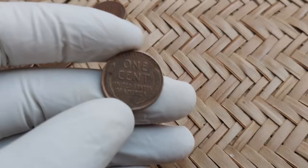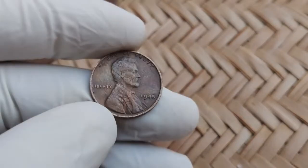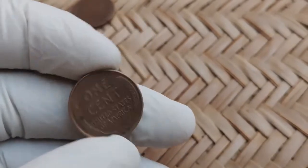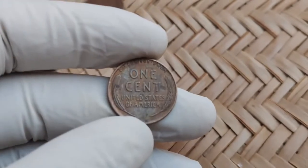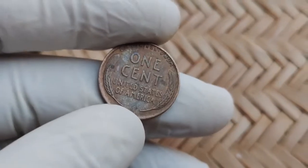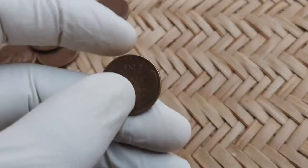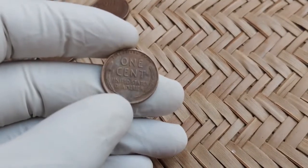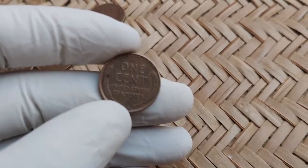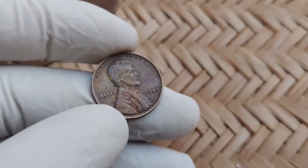That brings us to the 1945 wheat penny. Most of them were struck using recycled shell casings, which gave them a slightly different tone and composition. But here's the mystery. Among the millions of pennies produced in that year, a few were made with unexpected variations. Some were struck with leftover steel planchets from 1943. Some had double die errors. And some had misaligned mint marks. These rare errors, when combined with the historic timing of 1945 and their pristine condition, are what skyrocketed the value of a select few pennies into the stratosphere.